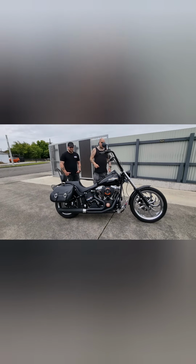So other than that, this is a beautiful machine. Every time I look at it, I miss my old Night Train. I love the fact that you've still got that old school look to it. You've got the nice high sissy bar there, a good set of apes. It's low, it's angry, and it moves like a cut cat. So very, very cool bike. Sweet. Thank you for showing us your bike. No, thank you very much, man. We'll be on the road soon.